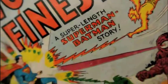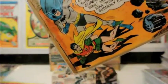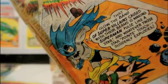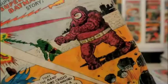Again, you've got this Human Torch-looking electricity guy shooting bolts. I love those little electricity bolts, man. And then Superman taking the brunt of all this action going on here. And you've got Robin on the ground as usual, always in some kind of peril. Batman, I don't know if he's shielding him or just caught off balance there. But I love the little monster guys.